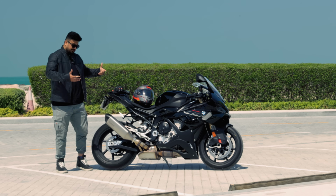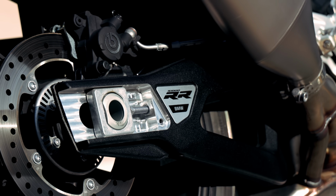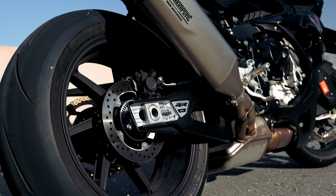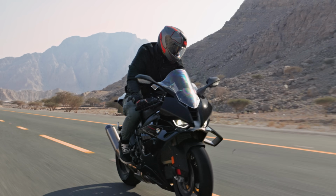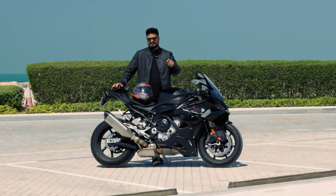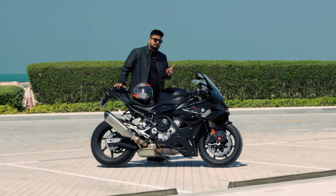Now that I'm already here at the back of the bike, let's address the swing arm. The swing arm on the new S1000 RR is much wider, and also the wheelbase has increased a little bit as compared to the older version, because of which the bike now feels much more comfortable, because of which you have much more control over the power that this bike delivers. I have mentioned earlier, it's 205 brake horsepower, 203 to be precise, and 113 Newton meters of torque that this bike has going directly to the rear wheel. The bike does rev up to about 14,000.